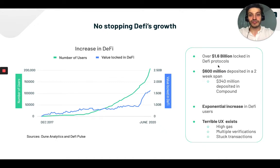The past 2 months have seen exponential growth in decentralized finance. There is now over $1.6 billion locked in DeFi protocols. And although we've reached an amazing milestone of 200,000 users using DeFi, there's still a lot more to go, and this is largely due to terrible user experiences across all of these different protocols.